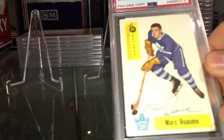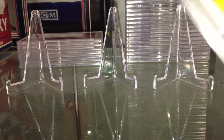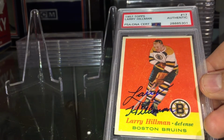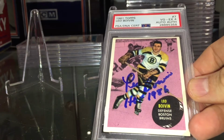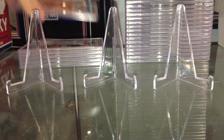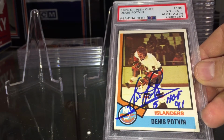Another Parkhurst, Marc Reaume. Rookie card of Larry Hillman, the 57 Tops. Looks great. Another Leo Boivin. Rookie card of Denis Potvin, Hall of Famer. Beautifully signed.